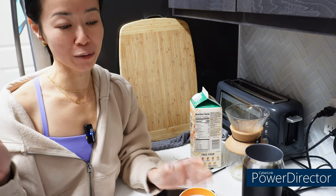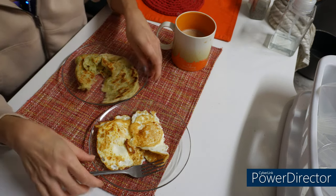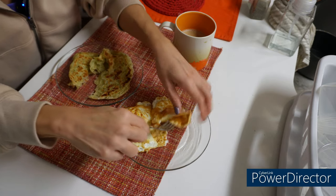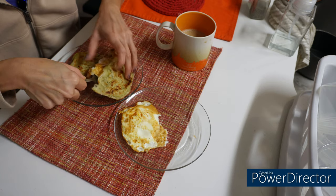And now I have to decide what I want to eat for breakfast. And this is what I decided to eat this morning. Two fried eggs and Indian roti. I need to eat eggs every day.